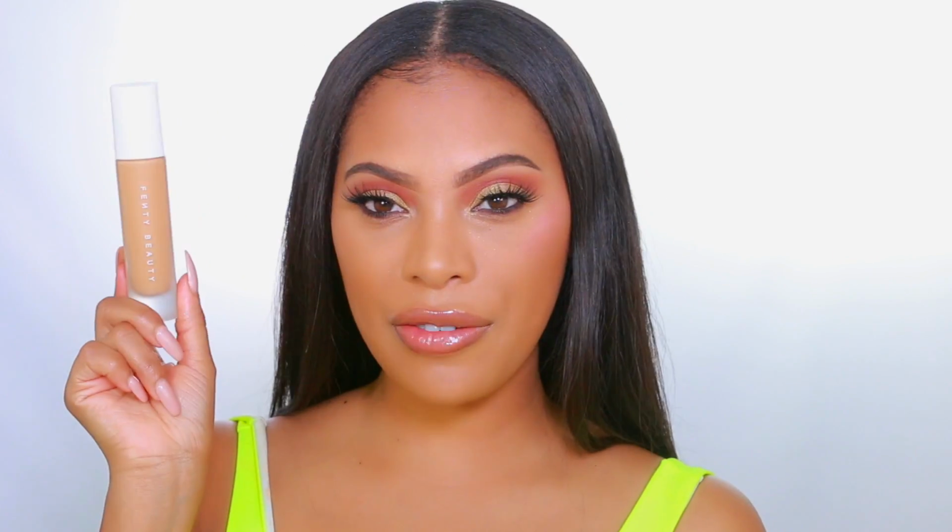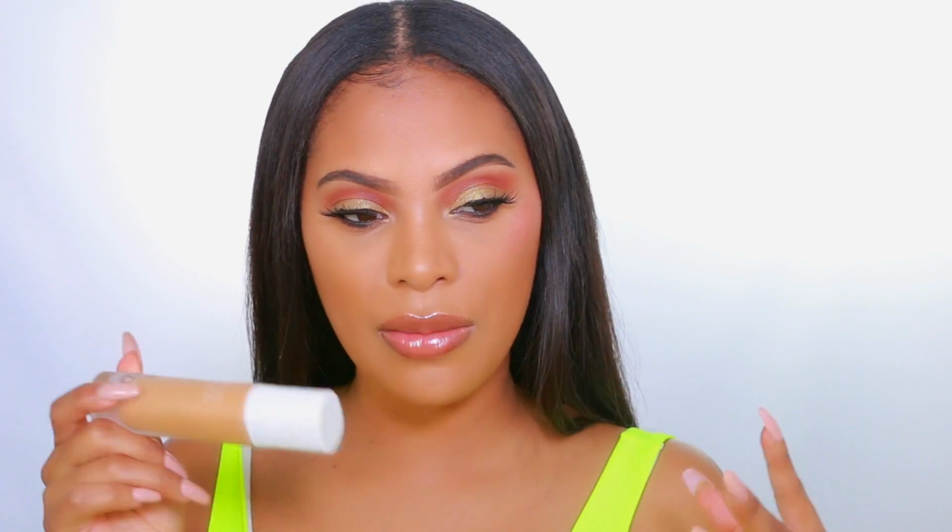The only thing that I don't really like about the foundation is it has a hint of orange. I have a yellow undertone and I see a little bit of orange, so it does look a little darker on my skin, but it's probably not showing up that way on camera because of my lighting, you guys. So I'm definitely gonna get the lighter shade and just mix them together, and hopefully it works to give me my perfect match. I really love the foundation.